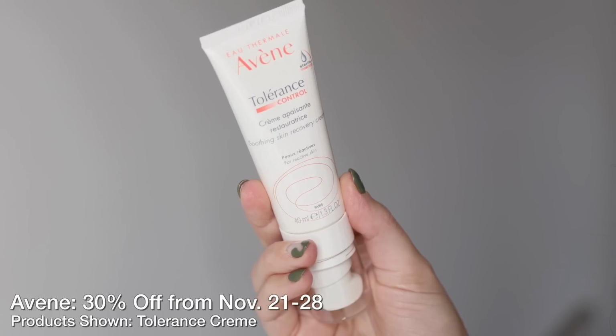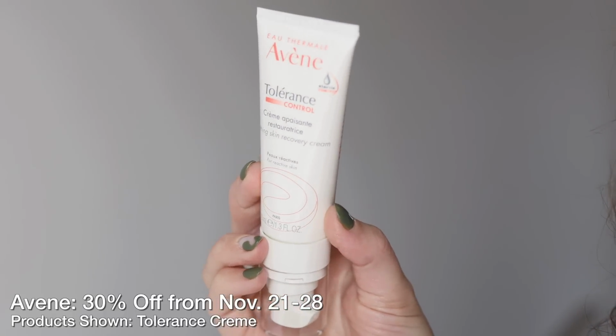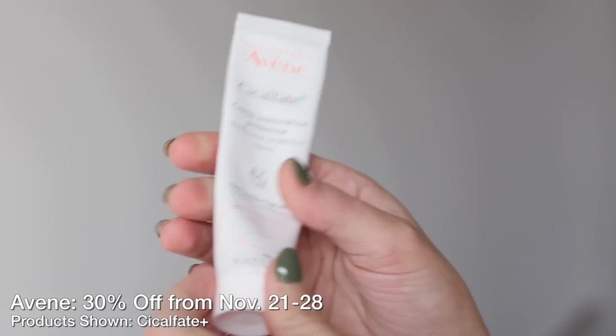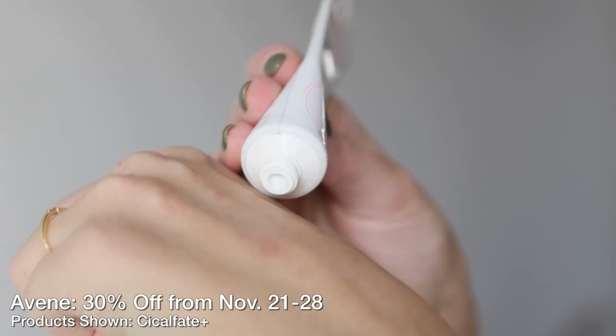Another line that I really love, I'm tossing my products over here so I can keep going. We got to keep going with this. I love the Tolerance line. This Tolerance Control Cream can be used for your face or your body. I was using this for my facial moisturizer when I had really, really bad red skin over the summer, and it was soothing, phenomenal.